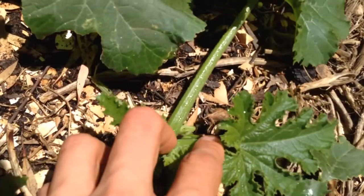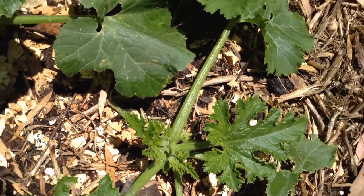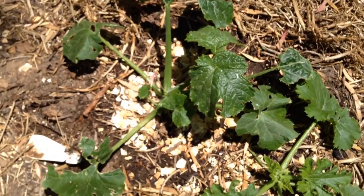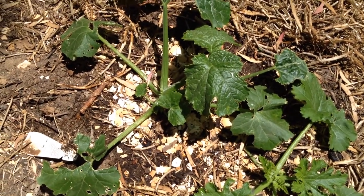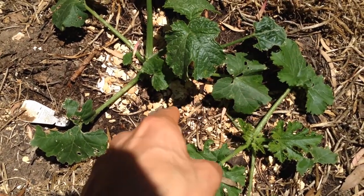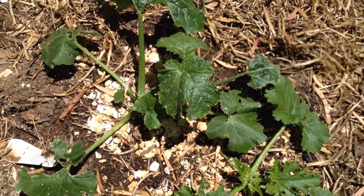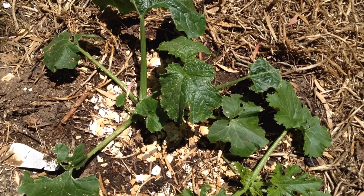There's a few little signs of flower buds along there, as you can see. But yeah, they're not attacking them now, which is good. But compared to the other two, I bought 4 zucchinis, planted 2 here and 2 over in a different garden bed, and I'll show you the comparison right now.